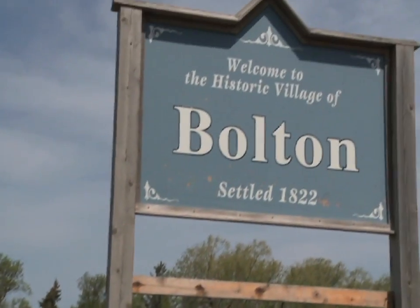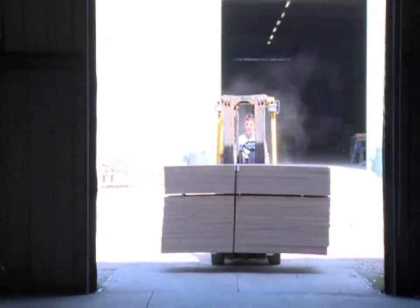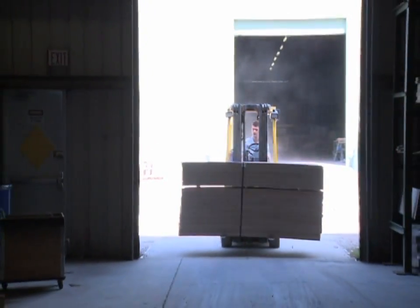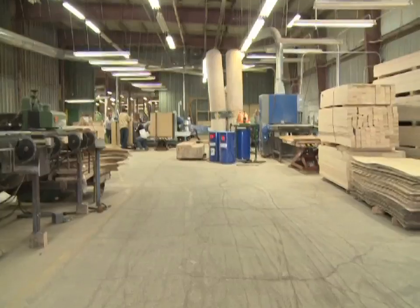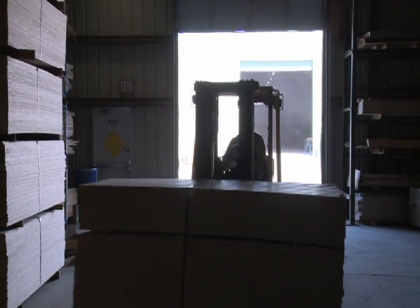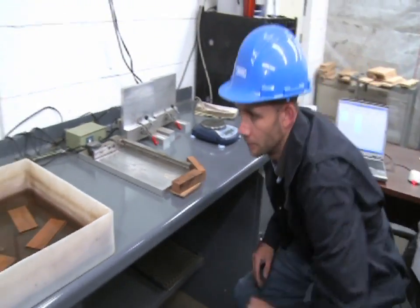Vintage's Bolton-based crafted engineered plant located in Bolton, Ontario is considered to be a boutique flooring plant specializing in high-quality engineered flooring. A high percentage of the manufacturing process is dedicated to rift and quarter-sawn engineered flooring, and it all starts at the lumber and plywood inspection process.